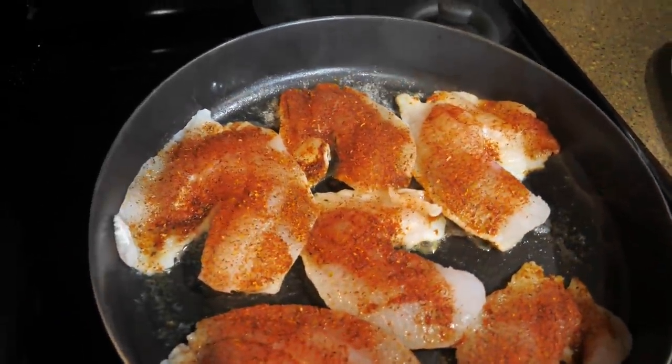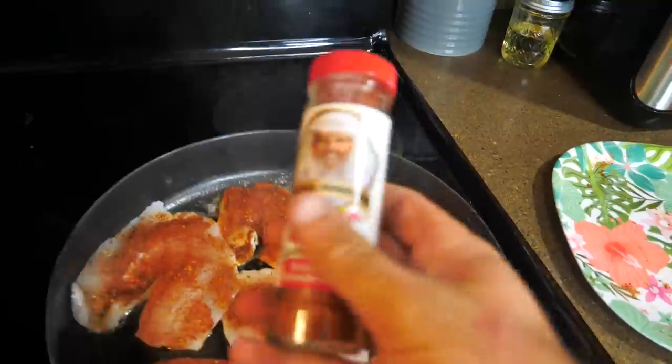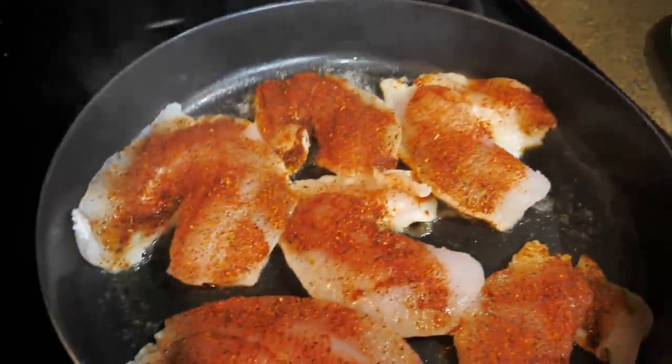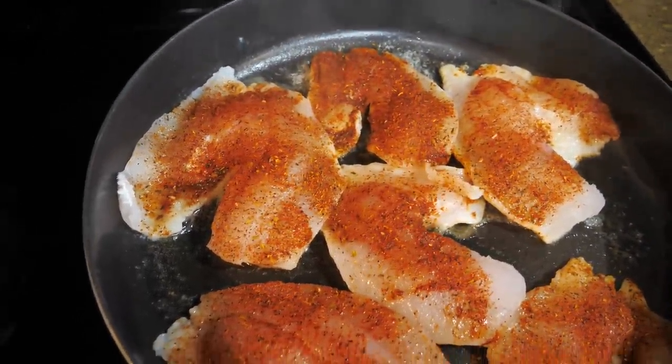We just have the crappie fillets here in the skillet in some butter and we have them seasoned up with some of this stuff right here, some Chef Paul's blackened redfish magic. That stuff is really tasty. And I've only seasoned the top side. The underside is not seasoned just so it's not overkill.